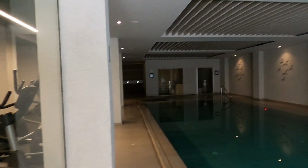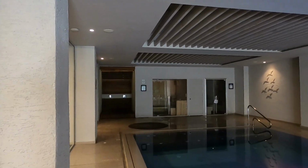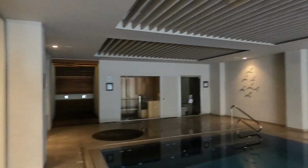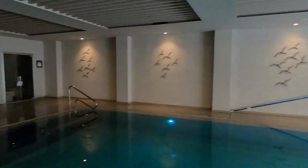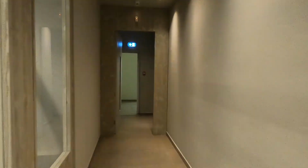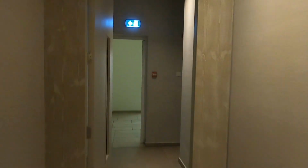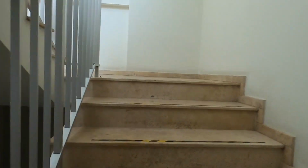And of course, if you want a massage or anything, the treatment rooms are just outside this indoor spa and pool area. Oh, amazing. I love it. So that's the treatment rooms, back out towards the back of the hotel, if you see what I mean. What an amazing area, guys. Definitely somewhere I'd like to relax.